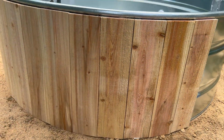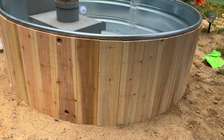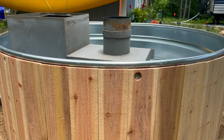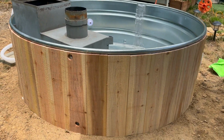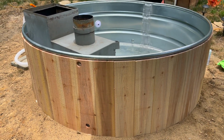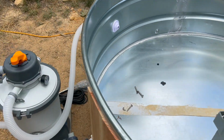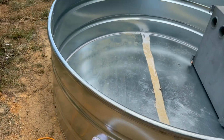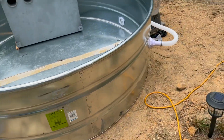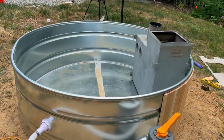Alright, it's looking pretty good. Not completely perfect, but that's alright. Those holes lined up pretty nice. Made them a little bit bigger than necessary. But yeah, I think it's coming together really nicely. I am almost out of glue, so I think I'm gonna run into town. We've got a small hardware store close by, and I may go ahead and grab some more. About halfway done, so I'll probably get 5 things of glue to make sure I'm good.